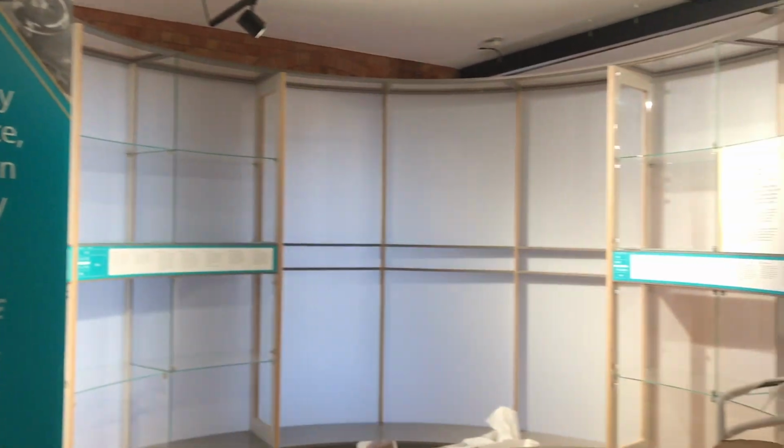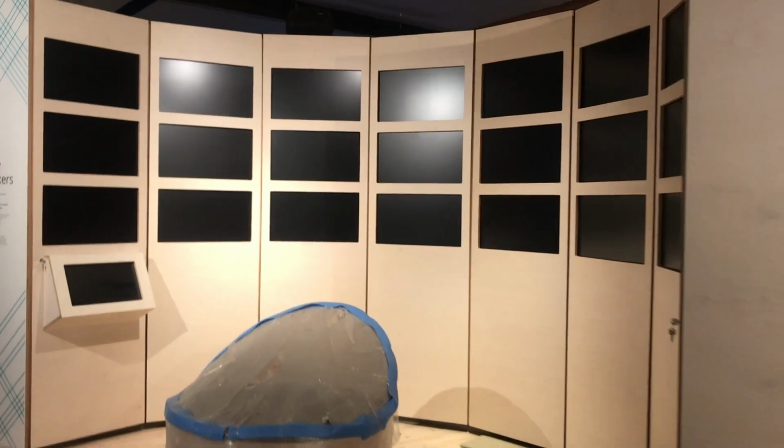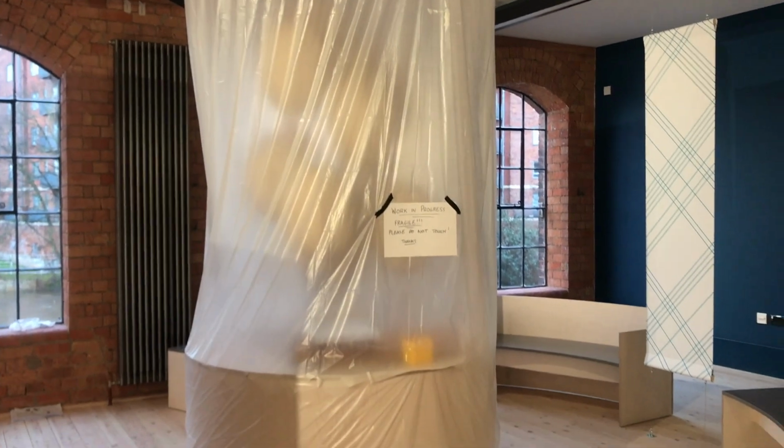Throughout the building, we are also referring to the collections using their material type. So it's an interesting way to try and present collections too. And on the right hand side, this last pod is where we showcase Makers of Today. And opposite that, we have a wonderful installation by the artist Tony Bugbee.